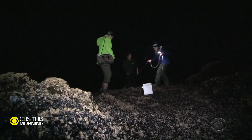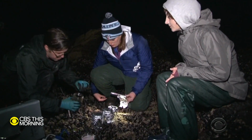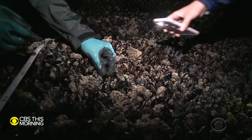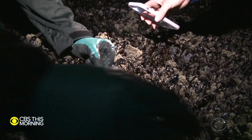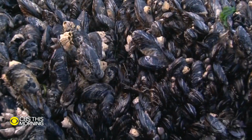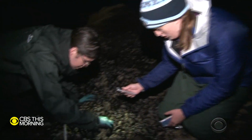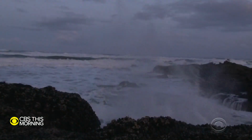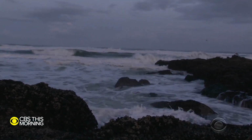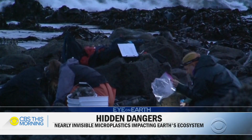Before dawn on the Oregon coast, marine biologists are on the hunt for what's nearly impossible to find: microplastics 5 millimeters or even smaller. Here, the tide pools are covered with mussels and whelks, and that's just what Dr. Suzanne Brander's team wants to collect. Pure ocean water flows through these shellfish, but microplastics get stuck. We're seeing, on average, a couple of pieces of suspected plastic in each animal.